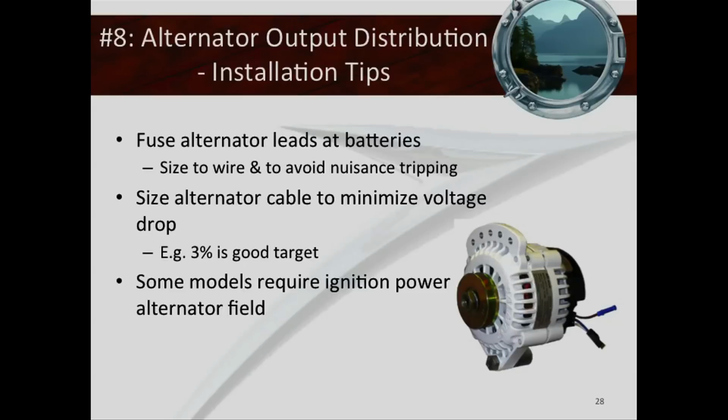But if you're trying to recharge your batteries quickly because you don't have time, or you don't move a lot every day, or you have a sailboat and you want to sail, or you've got a Tierra, you're only running your engine for half an hour a day, then it's really good to make sure that you limit that voltage drop by having a larger wire between the alternator post and the batteries.